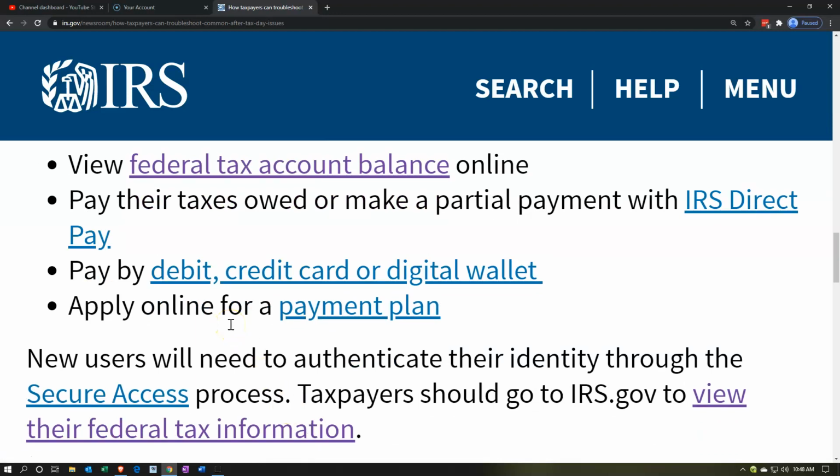Note that if you pay by debit or credit card, there might be a small fee there, and the fee doesn't go to the IRS. Apparently, there's a third party that helps process that, and they typically have a fee. Some of the other processes don't usually have a fee. And then you can apply online for a payment plan if you need to.